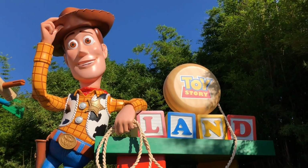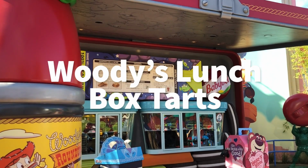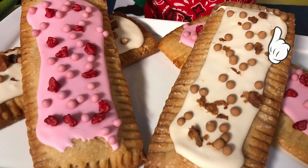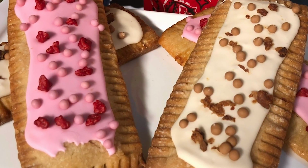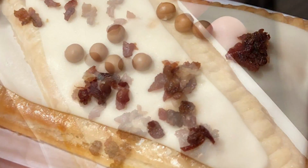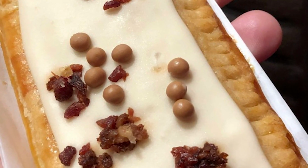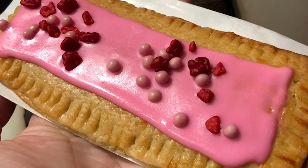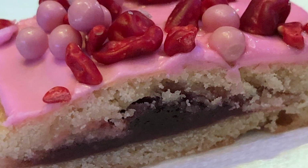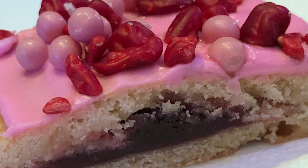And then the last thing I want to talk to you about, of course, are those Woody's Lunchbox Tarts over at Toy Story Land. We talked about them on the channel before on our Toy Story Land video. You can get the raspberry or you can get the Nutella version, which they call the chocolate hazelnut version. On top of the chocolate hazelnut, you've got icing, and then you've also got some candied bacon and some crispy caramel pearls. They're just like Rice Krispie balls, pretty much. And over on the raspberry one, on the top is, I couldn't quite figure out if it was candied dried raspberries or what was happening there. It's some sort of candied something or other, and those Rice Krispie pearls as well. Really good stuff, you guys.